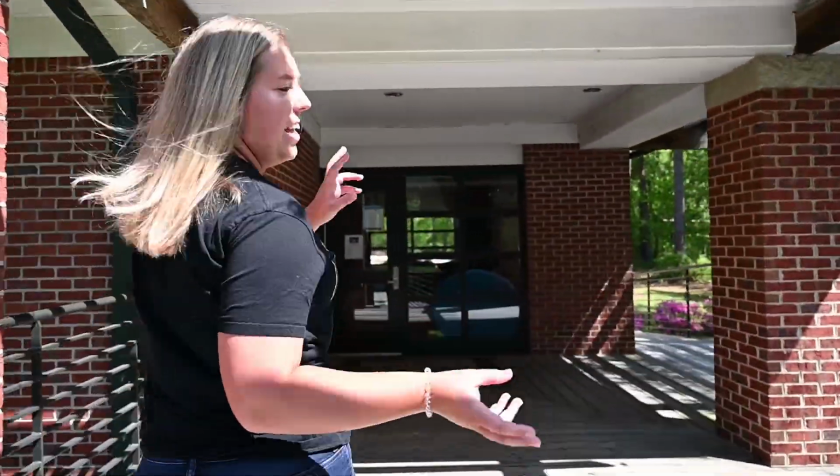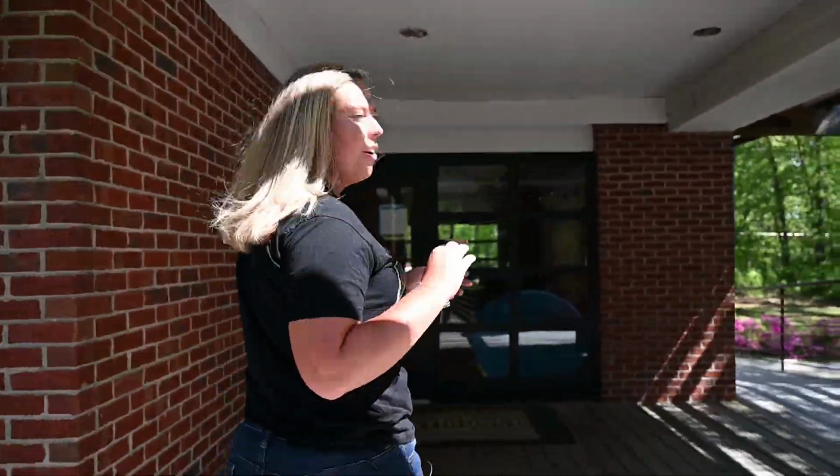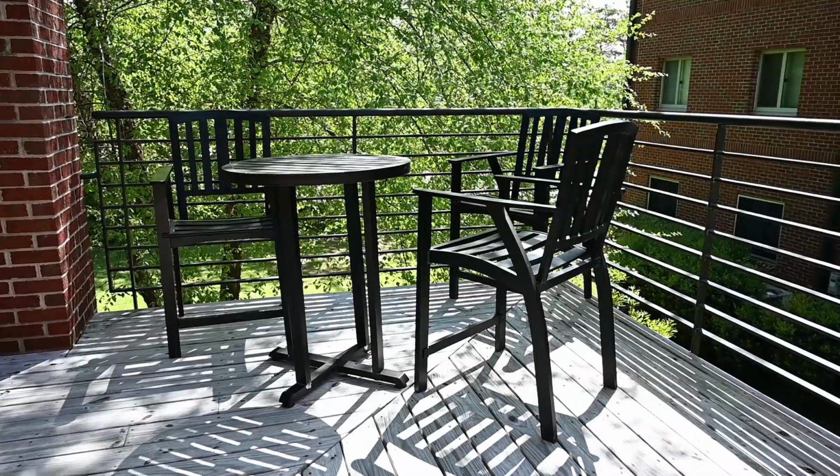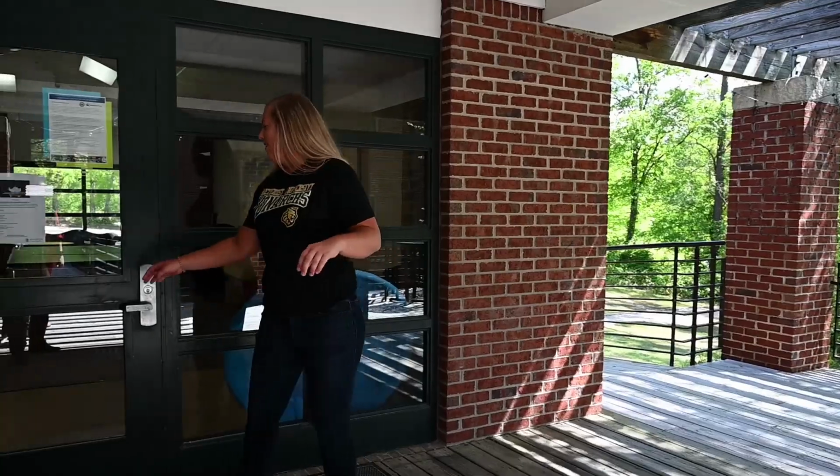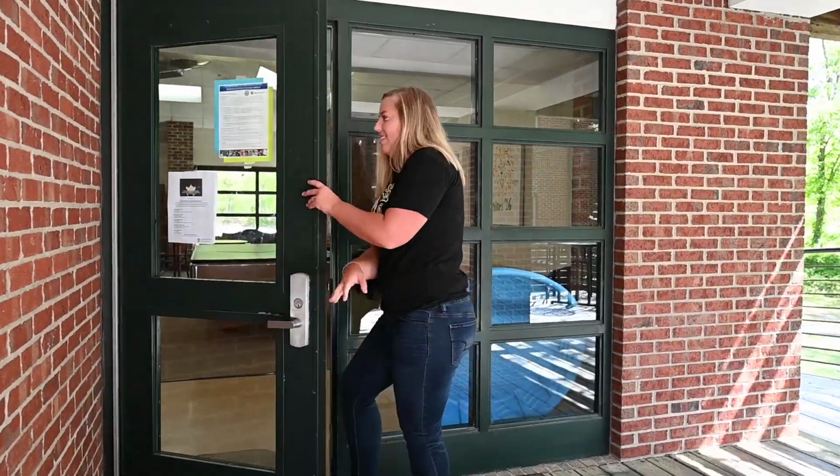This area is great just to hang out outside. Sometimes we have programs where we can cook out here and use the space outside to sit on the picnic tables, hang your Eno. Now let's go into our common area.